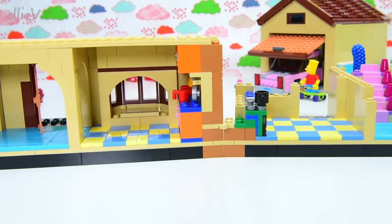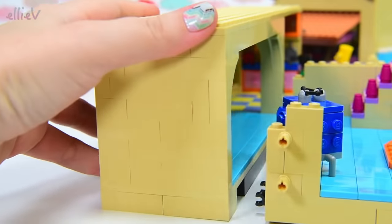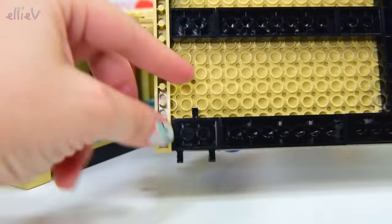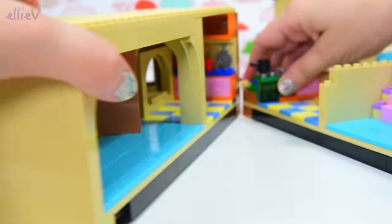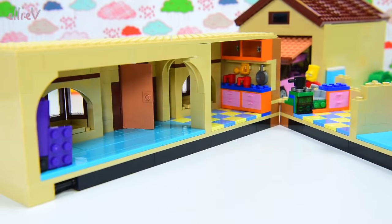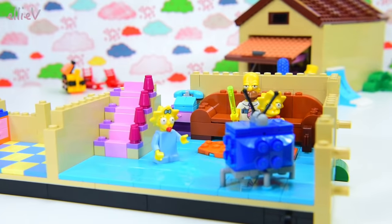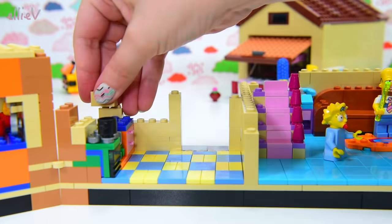So this joins on here and it hinges together, or it's supposed to. Hold on. I've done something wrong here. That little black hook's supposed... I'll put it around the wrong way. There. This should work now. Let's try again. There. So I'll put the piano back in because it keeps falling out. And now we'll keep building up all of these walls.